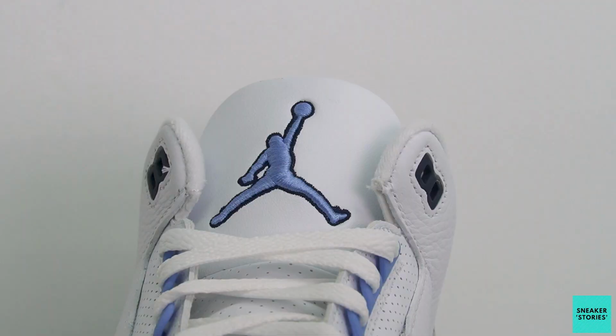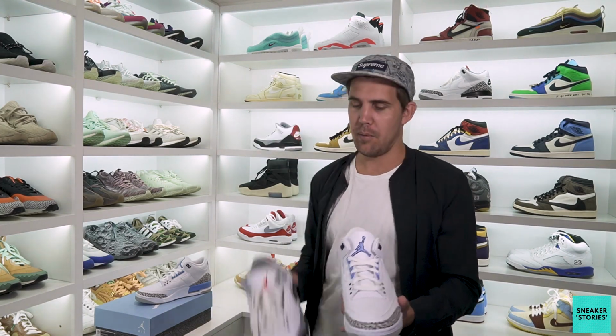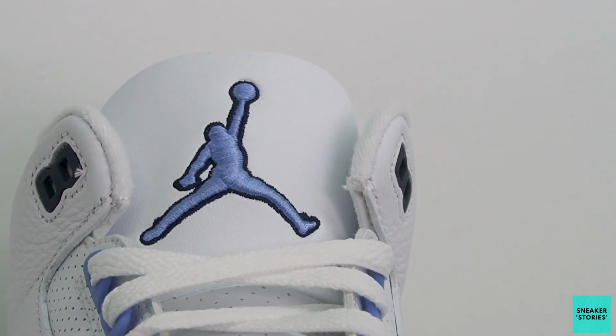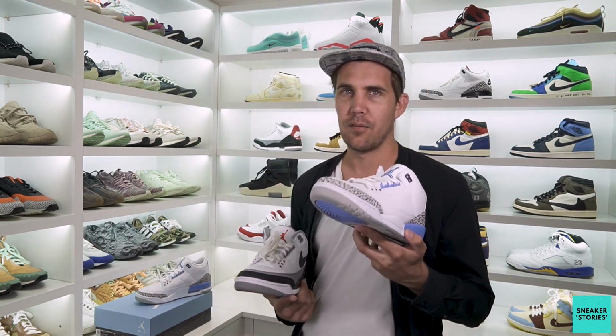Now one of my absolute favorite points on this particular pair is this embroidered Jumpman logo, and I'm going to bring out a different version here, which is probably a more standard one, just to show you the difference side by side. You can really see how this 3D embroidery on the UNC one just stands out, and it's lined with that navy blue around it just to seal that off. Whereas on this particular pair, it's a little bit flat, it doesn't look as good quality, so that is a really nice upgrade on this particular one.